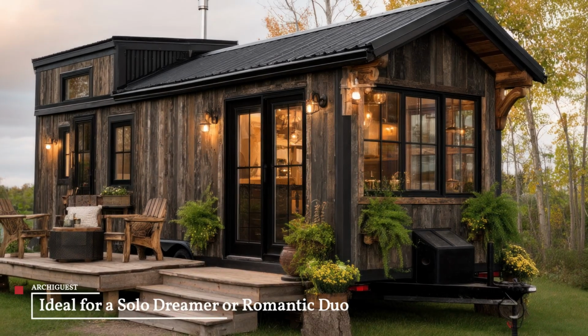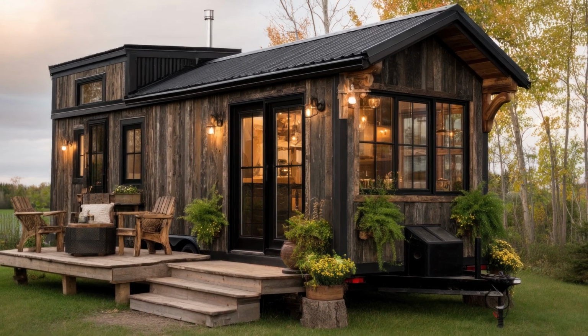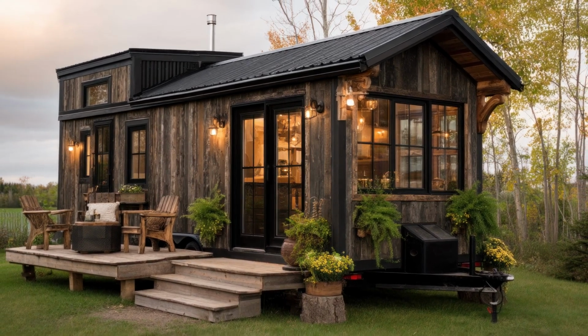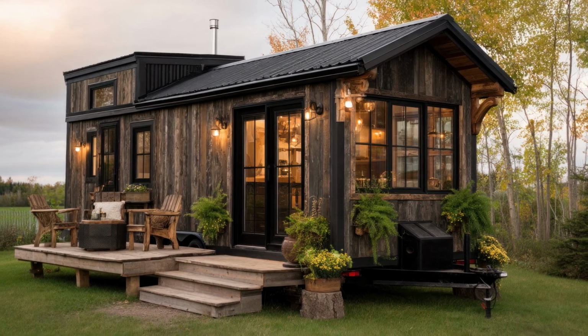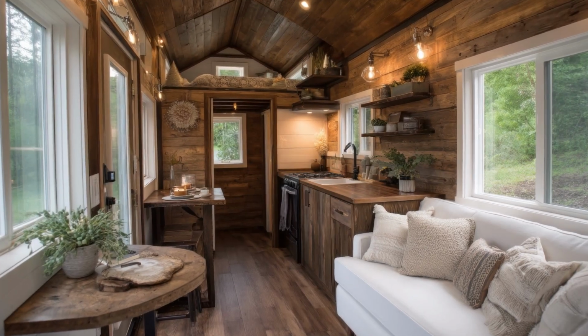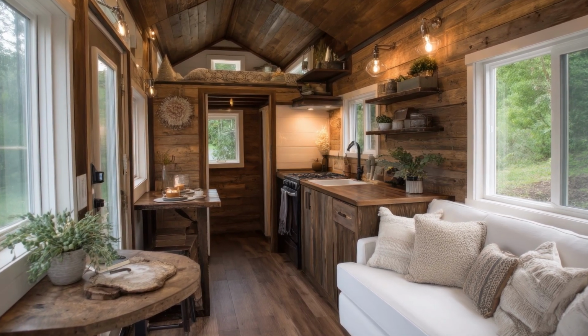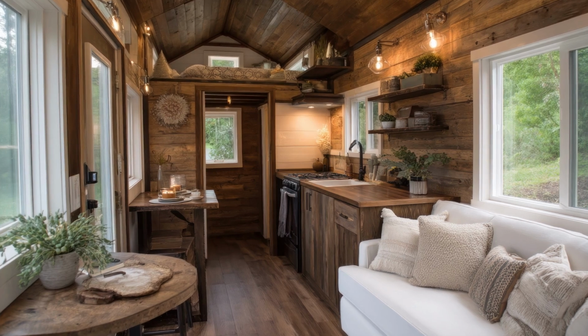Whether you're a single soul looking for a retreat or a couple chasing a slower pace of life, this home fits the bill. Its layout is cozy but never cramped. There's space to gather and space to retreat. It's the kind of home that adapts to its owner, becoming a quiet creative hideaway or a lively space for memory making.